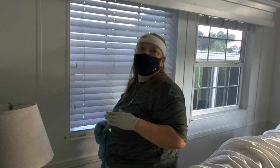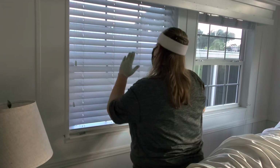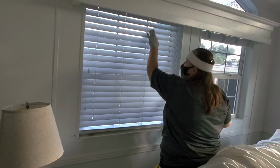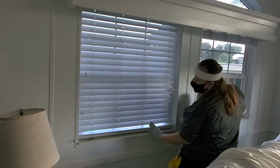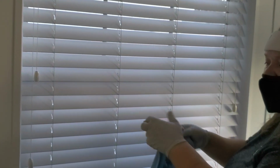Today the job is to remove any kind of fine dust, and right now I'm doing the blinds. There are like 23 wood blinds. They are covered with dust. I'm using a damp microfiber cloth, and I put a little bit of Fabuloso. Let me show you. Just a little bit. It's damp, and it's blue, right? Baby blue.